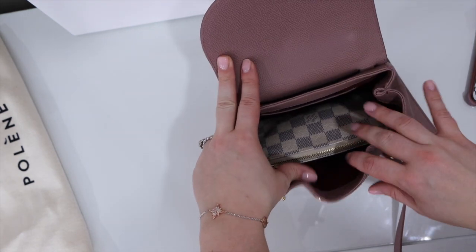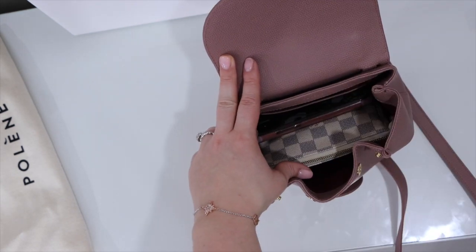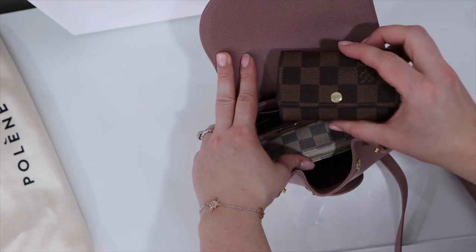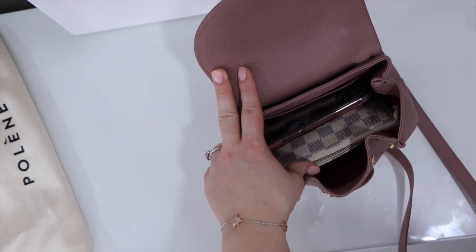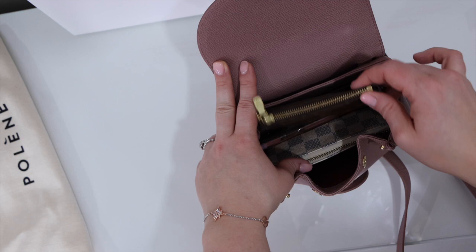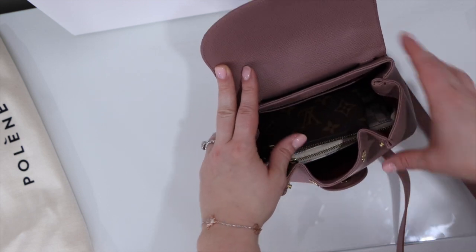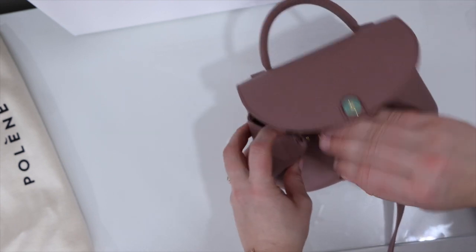It is a little bit of a struggle to keep this bag open. Next up, we have my iPhone 11 Pro, which again fits perfectly in the bag. We'll go in with our key pouch. And we're running out of space, so let's see a couple of different configurations. So we can, of course, fit our key pouch or a card holder. That's what I like to use for my cards lately. And I'm gonna say that basically takes up all the space.